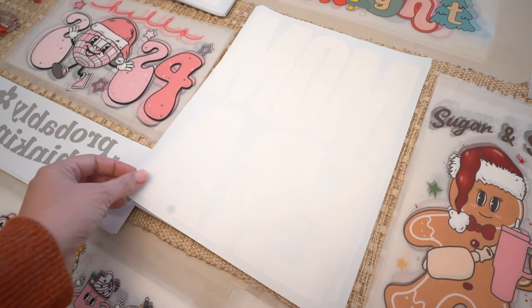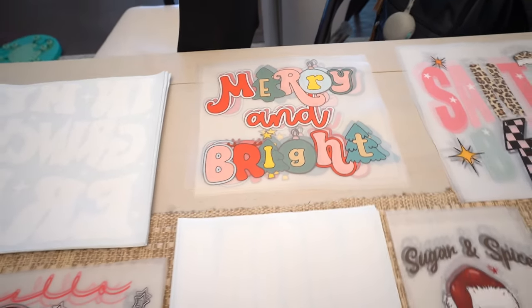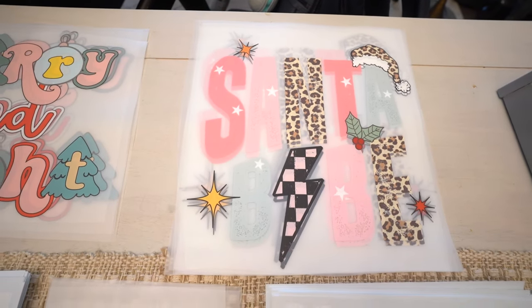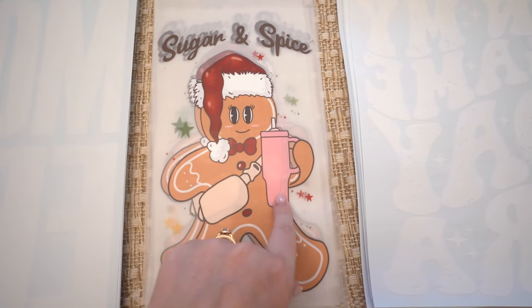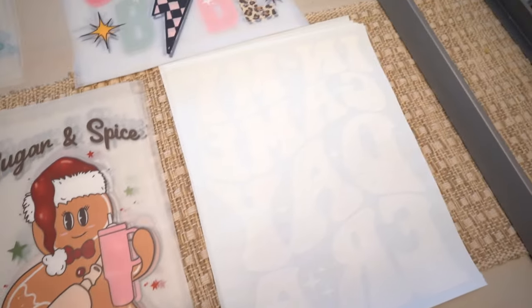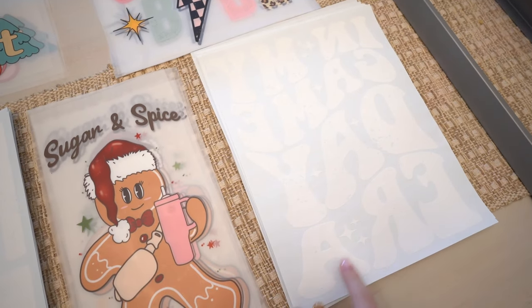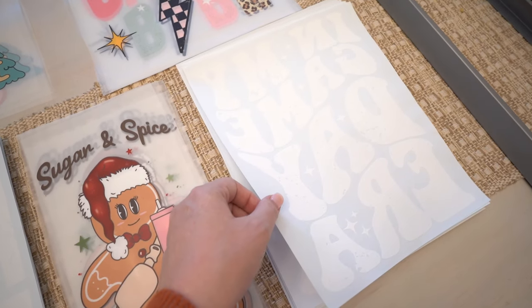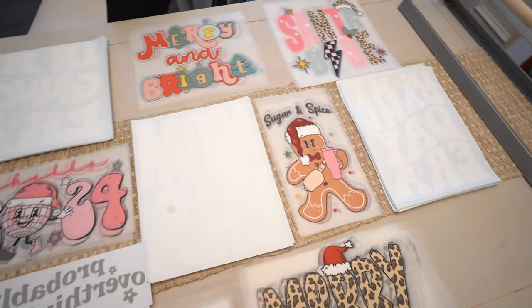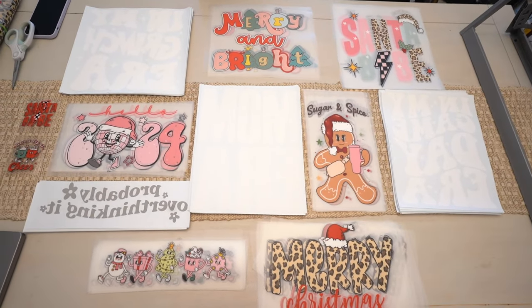This one is a white screen print transfer that says a Mom Era. Merry and Bright, I love these kind of fun little letters. We've got Santa Babe over here, really cute. Sugar and Spice with a cute little Lululemon bag and a Stanley cup. And then this one says, In My Game Day Era. So if you are a football parent or any type of sport parent, this will be really cute for a game day for your kids. And this is what the new designs look like for this week's $2 Tuesday.